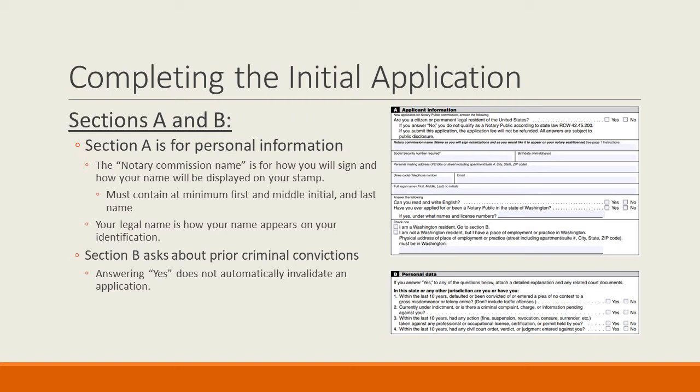Section B is a required section about prior criminal convictions. These questions attest to the character of an applicant and whether they can be given a notary public commission. A yes answer is not determinative, however. Each time an application comes to the department with a yes answer, the application is reviewed to determine the qualifications of the applicant and whether a commission should be granted. If you must check yes for any of these, please include a detailed explanation of the circumstances of that answer, including any supporting documents or court decisions, so that an accurate decision can be made.